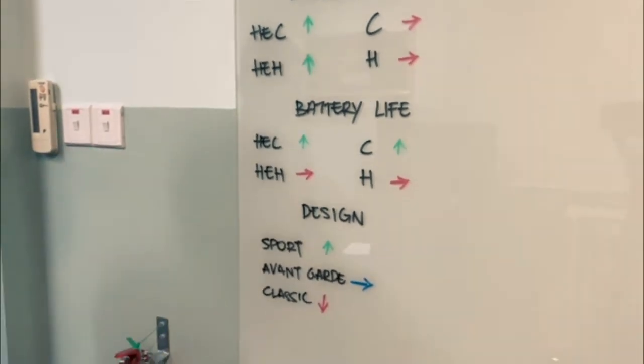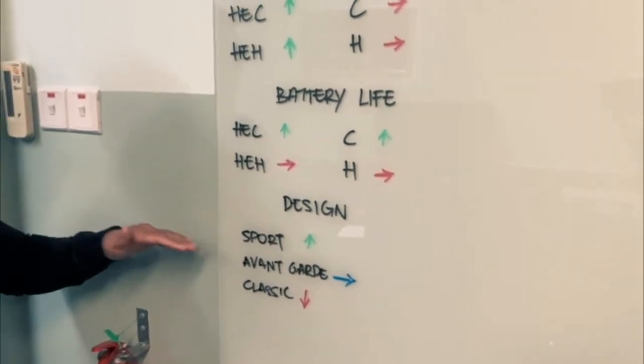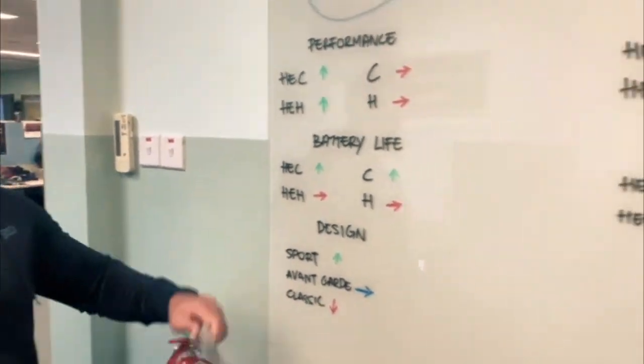For design-wise, in Europe, they prefer to have a sporty design, followed by avant-garde, and the last one, classic. It goes in this manner. We'll take a look at Asia.